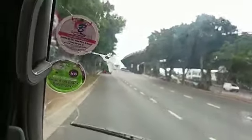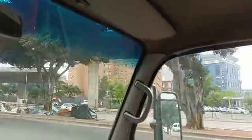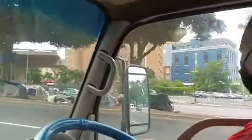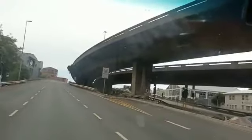Unfortunately, in the road there is a stationary vehicle, so she needs to indicate toward the right side before she goes there. And then she's checking in the mirror, and it's safe, blind spot. And then she's doing that. As you can see, we are going straight up. More speed, more speed.